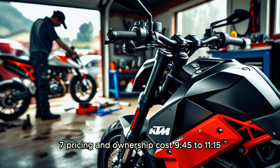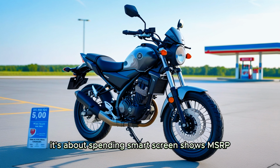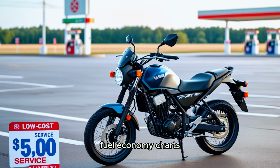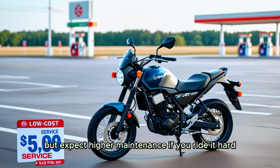7. Pricing and ownership cost. Now, let's talk dollars, because wealthy living isn't just about spending, it's about spending smart. Screen shows MSRP, maintenance cost comparisons, fuel economy charts. The KTM Duke 390 starts at around $6,000, but expect higher maintenance if you ride it hard.